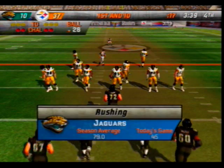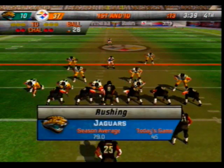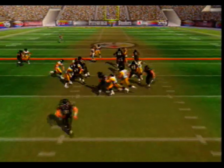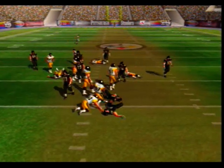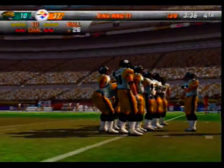Jacksonville will start the drive at the 28-yard line. First and 10. The Steelers come out in a 4-3. With a counterplay. Gray is there on the stop at the 26-yard line. Barber couldn't escape the pursuit and was cut down quickly.